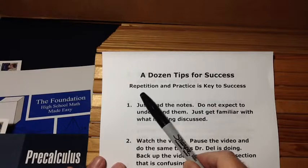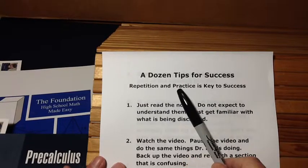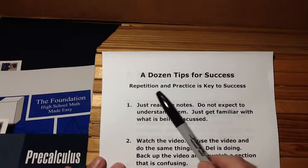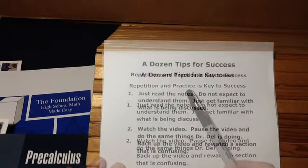Well, first of all, the overriding tip is that repetition and practice are the real key to success in mathematics, just as it would be in any subject you want to master, whether it's music or sports or any other subject that you want to master.